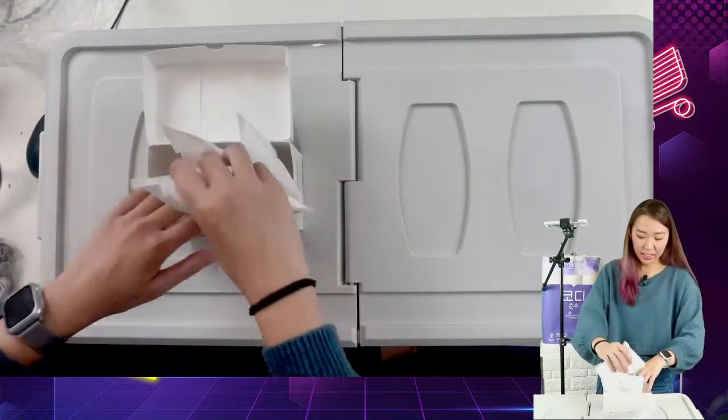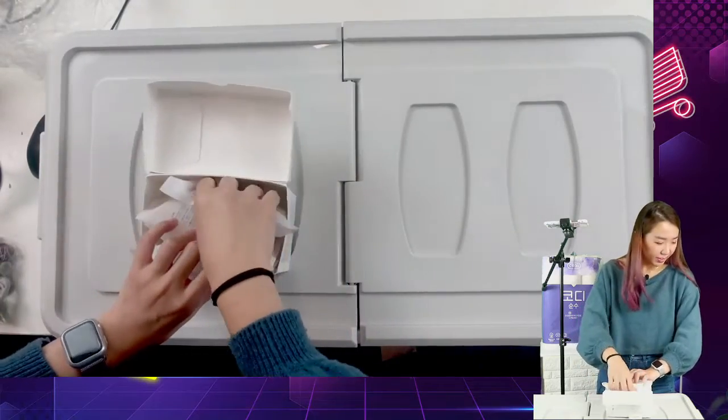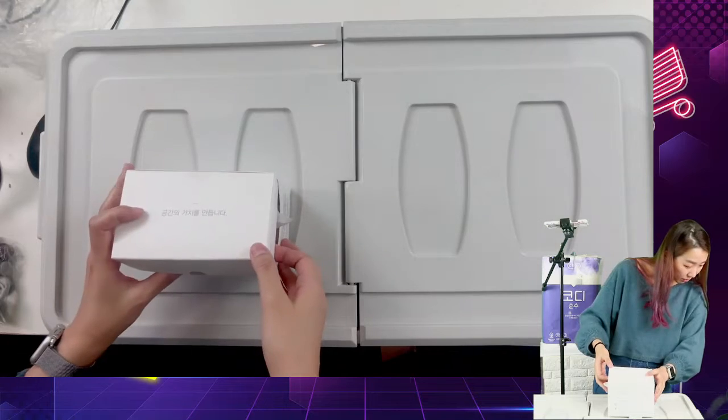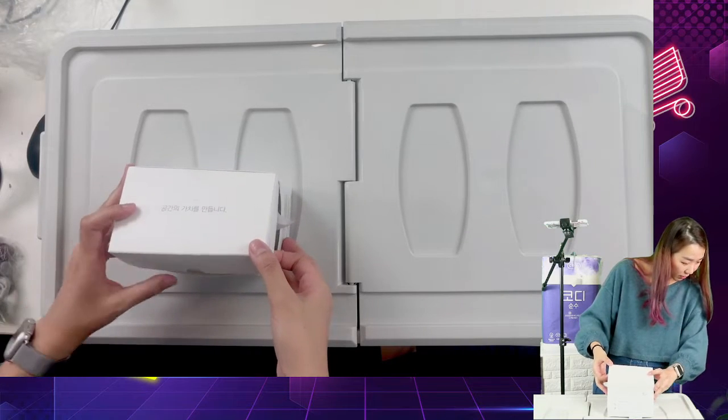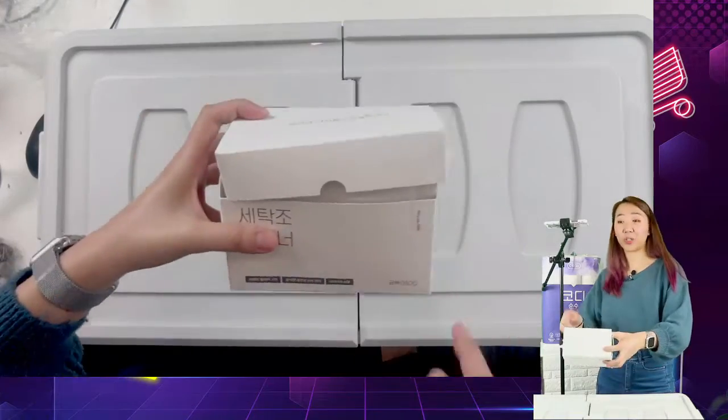Okay. So, this is their washer cleaner. Powder, don't mix black color shirt over a white shirt. If the powder don't mix... No. Okay, well, this is to clean your washing machine itself.